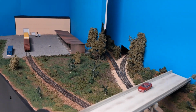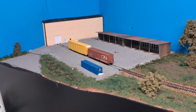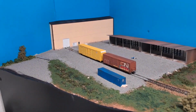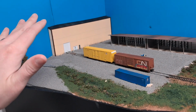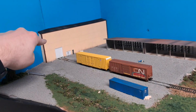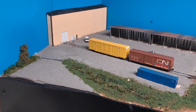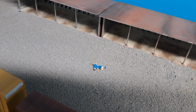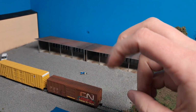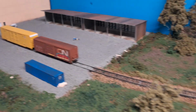Obviously, this is the most finished portion of the layout. This is Granite Valley Forest Products, which I did just recently a bunch of videos on, including how I messed up my gravel. That is a scratch built structure. These are Walther kits over here. A couple details here and there. You can see I have yet to put my people back up after fixing my gravel, but they need to be put back up.